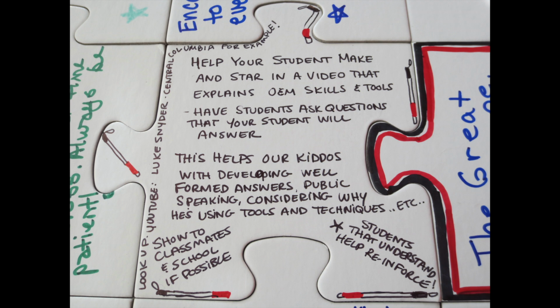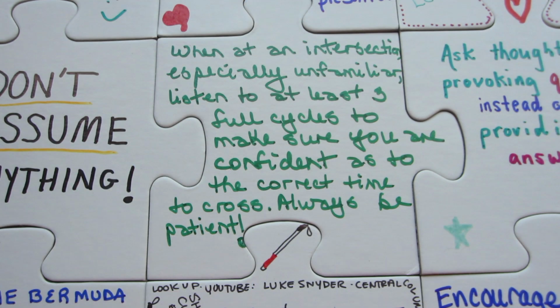Look up YouTube. Luke Snyder, Central Columbia, for example. This puzzle piece has long white canes drawn on and a support cane.